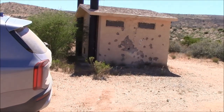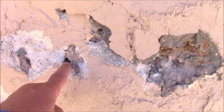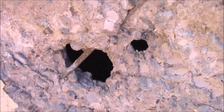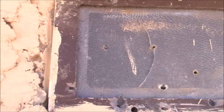Nice building, except these aren't chips, these are bullet holes. That's about a 30 caliber right there. At least a 30 caliber. Ooh, 50 caliber. And they're usually 22 caliber bullet holes. Some people have no respect for anything.